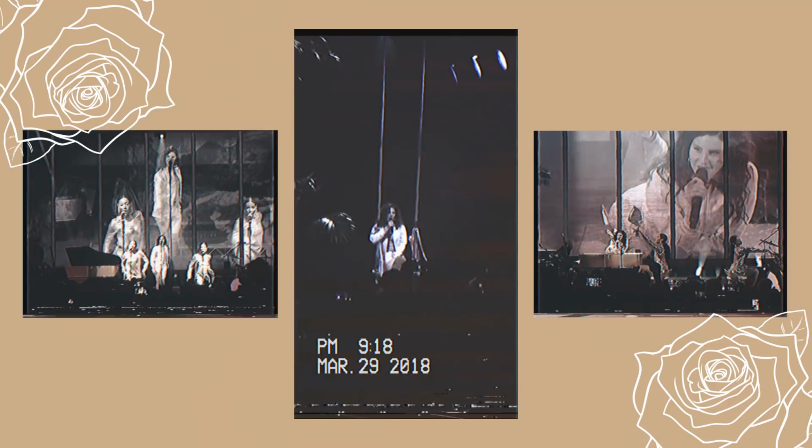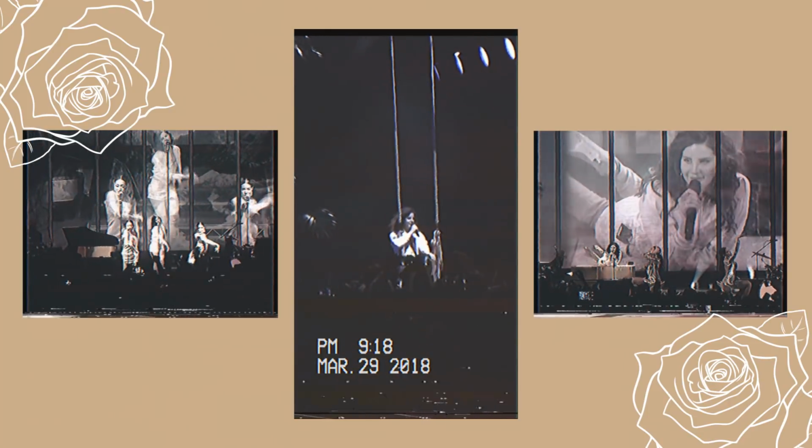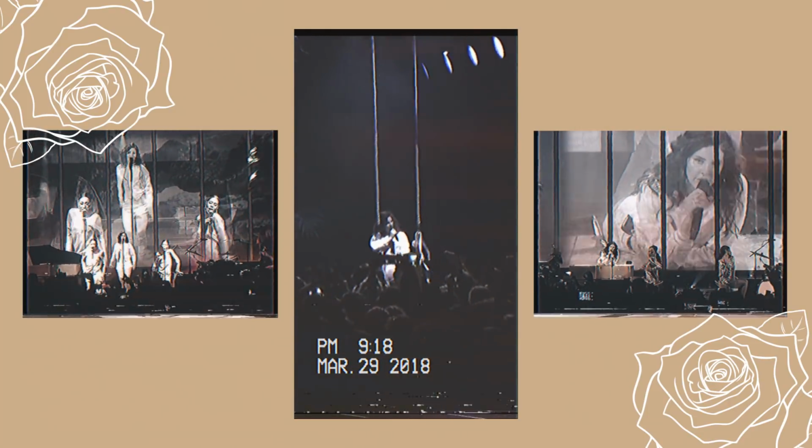That night I saw friggin' Lana Del Rey. She was incredible. Oh my god, I am still fangirling to this moment. I can't get over how amazing she is. She's so talented, so flawless, so kind.